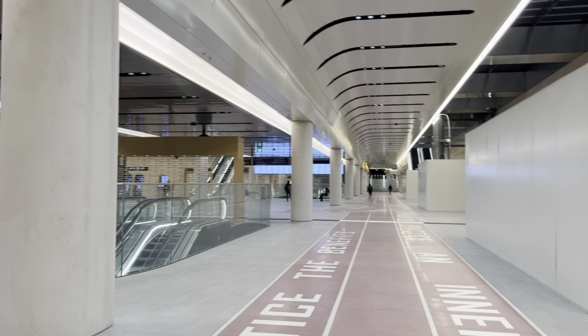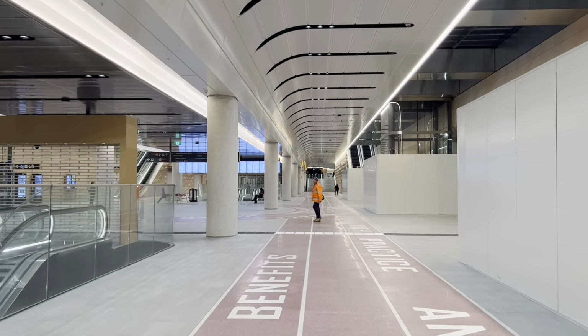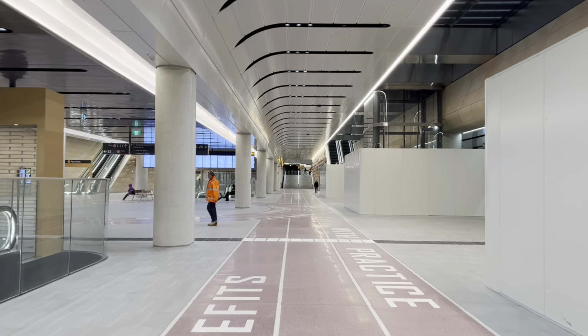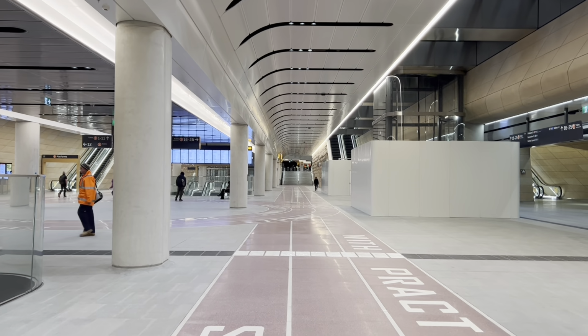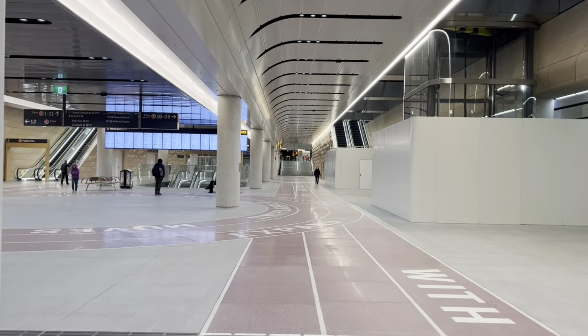Well, we all know what the central walk here looks like, so we'll just continue along. Side.